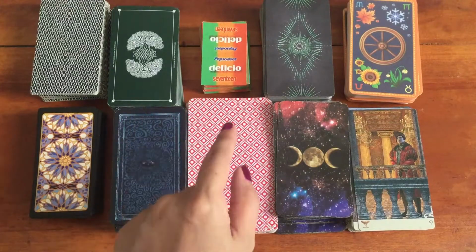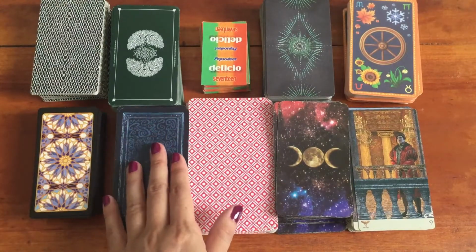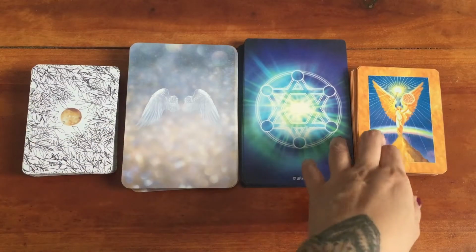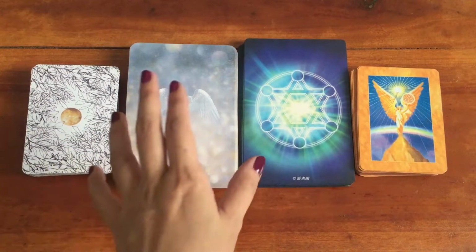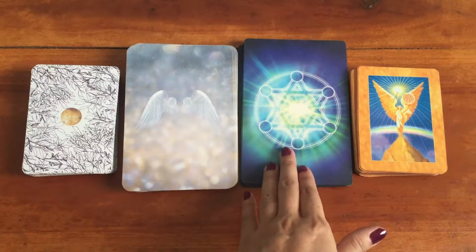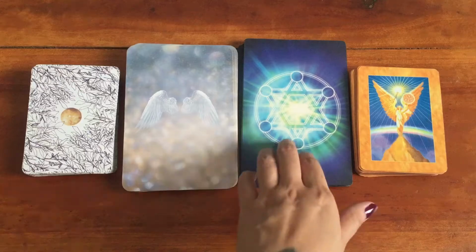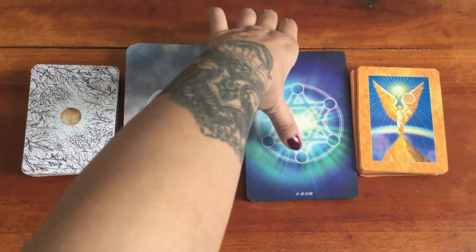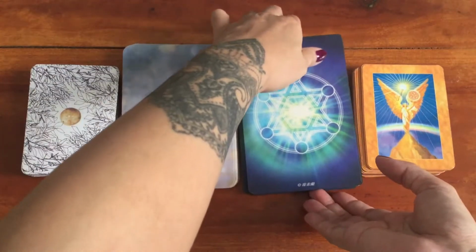So now let's move on to oracle decks and angel cards. Alright, so these two are my oracle cards. This is my angel cards, and this is a special deck because this only consists of major arcanas. Let's start with this deck. So I got this deck from my best friend.